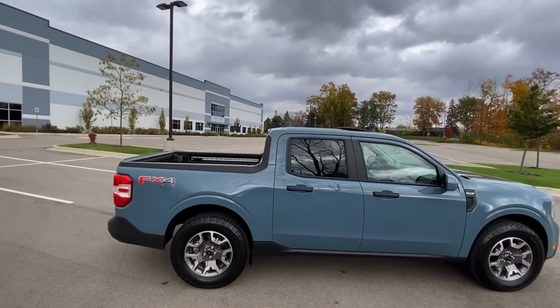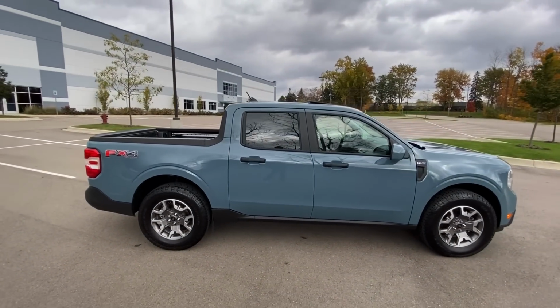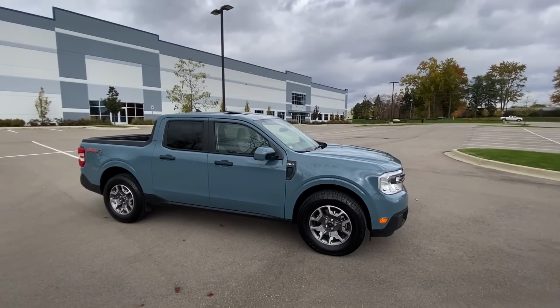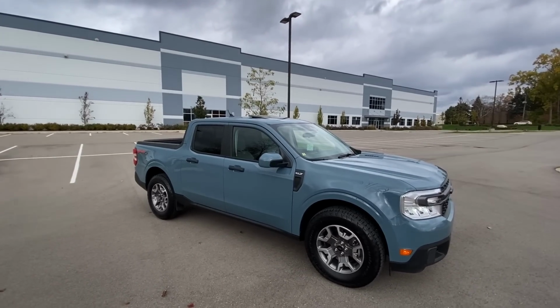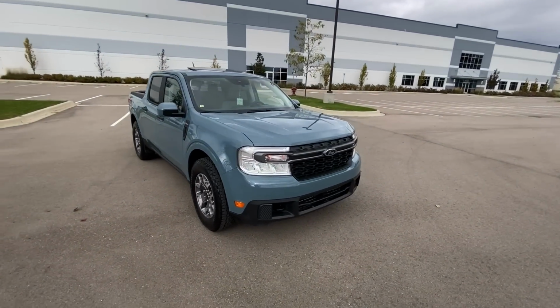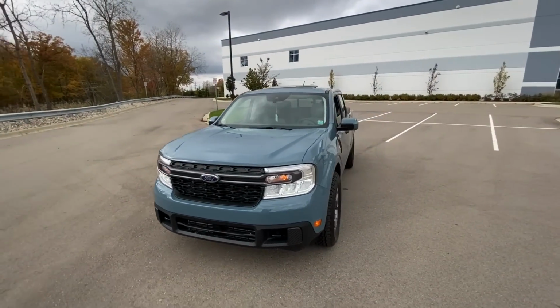I think this is going to be a super, super hot seller, and I'm really curious to see what the other automakers have to bring. But I really think Ford has a strong one here, being the first compact truck in its class for the first time in a while, aside from the Hyundai or whatever. So I think Ford's done a great job here, and I'm definitely excited to get my other one, and look forward to bringing you guys more stuff on the Maverick.